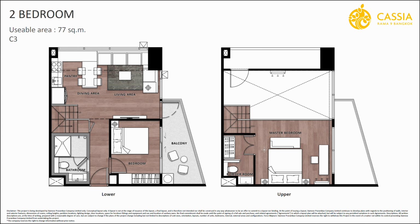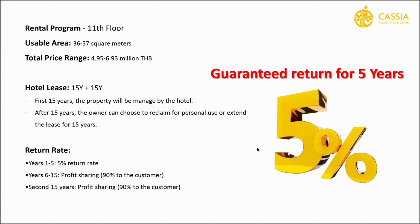Okay, now we move on to this guaranteed rental yield for 5 years. This rental program is only for certain levels, and the thing is that for the first 5 years, there's a 5% rental rate. So let's say, just hypothetically, that if it's 6 million, then you'll be given 30,000 Thai baht because it's 5%. So basically what the developer is saying is that you don't have to rent it out yourself. They will rent it for you, and they will give you a 5% return rate.